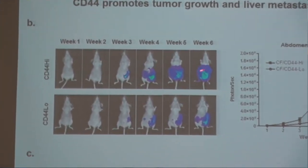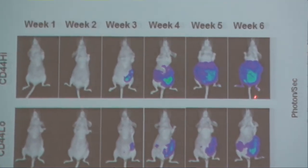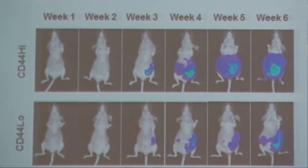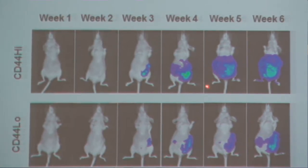And actually, at about this stage, you can see that they have ascites, so you can't image them very well. They don't image as well. But you can see by the imaging that CD44 high is much larger than the CD44 low. So this is luciferase imaging.